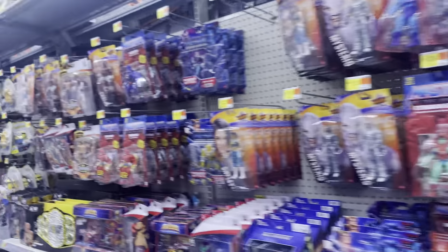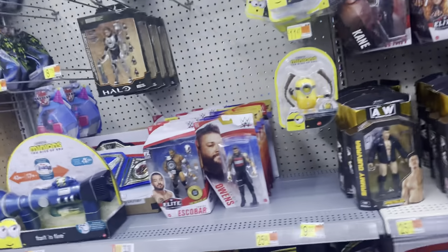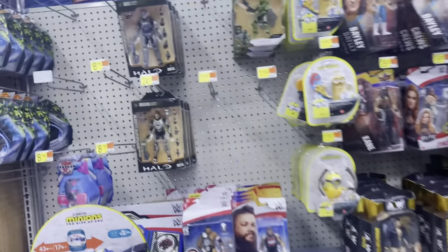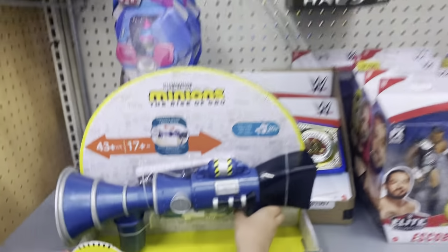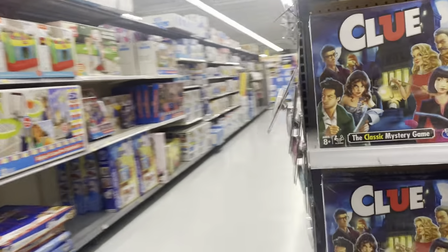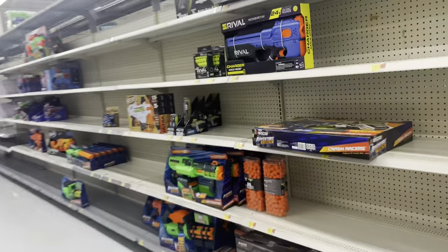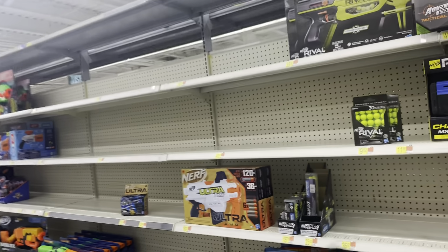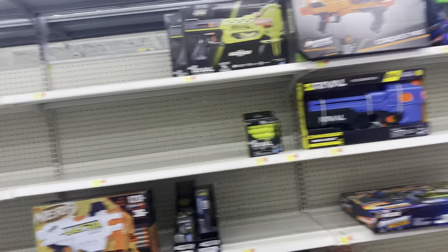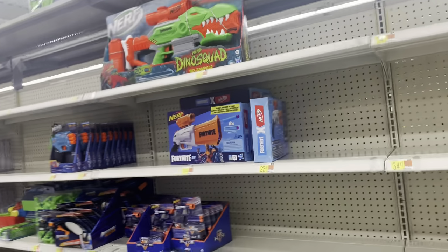Mass He-Man. He-Man stuff. I don't see any Fortnite toys. But I do see something really Halo. Ridiculous. Yeah. Let's go look for the vehicles. The Hot Wheels section, is it here? Okay, they got the Nerf section. A lot of Nerf stuff. So, is it? I don't know if it's normally this empty or if it's because of after Christmas. Could be an after Christmas thing.